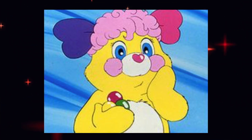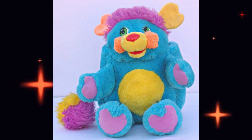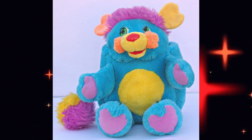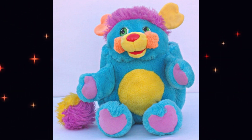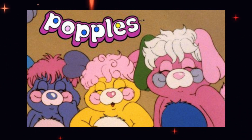And according to the cartoon, the pouch on their back also doubled as a portal into an extra-dimensional void known as Hammer Space. The original line included PC, which stood for Pretty Cool. PC was listed as the leader of the Popples, and he was one of the first of the larger ones. His color scheme was blue and pink with contrasting orange and yellow ears, and also a big giant yellow dot on his stomach. His tail pom-pom was purple and yellow. And according to the lore of the cartoon, PC could actually make flowers bloom with a magic finger snap.